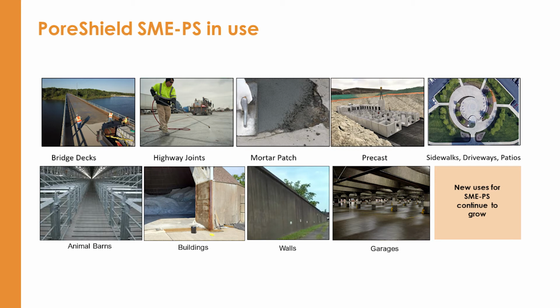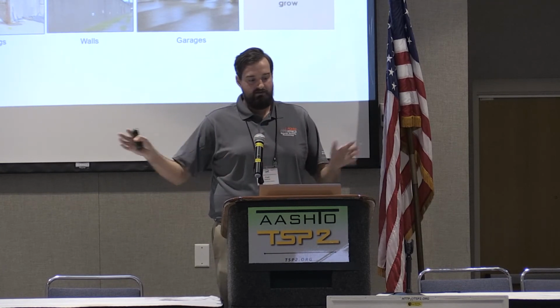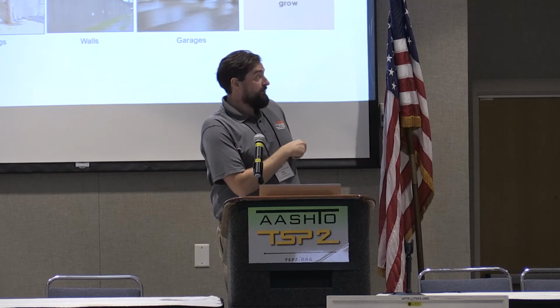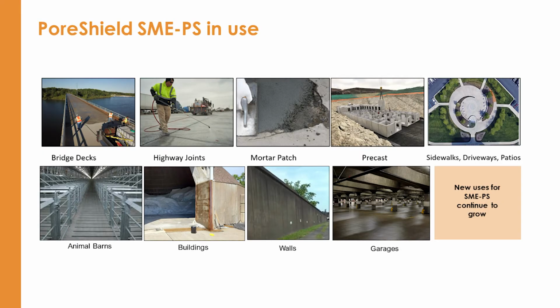Animal barns are another application we've gone into. Hog slats are a very aggressive, corrosive environment for concrete, and it's done a great job of keeping those not only intact for the long term, but keeping the surface nice and smooth so there's not all kinds of nasty stuff in there. I don't know if many are familiar with hog barns, but they get power washed very frequently, multiple times a year. So having pieces flaking off and chipping off can pretty quickly turn into a devolving situation of deteriorated floor.